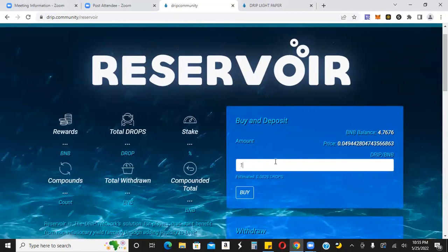Let's say I want to put in 1 BNB. That'll get me 0.0829 drops, which, by the way, I can pull those drops out. I believe you can pull the drops out. But if you're going to go in here, you don't want to pull those drops out right away. You want to keep it in there to grow the BNB inside of the reservoir, right? And you just click on buy right here.